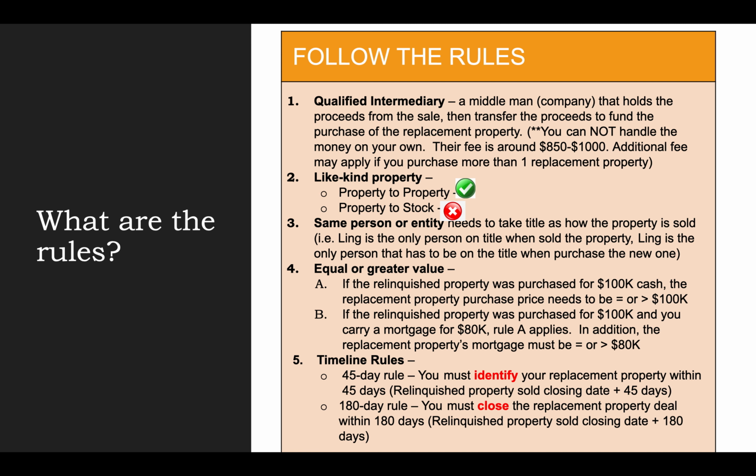The next one is equal or greater value. I'm going to introduce a new vocabulary, the relinquished property. The relinquished property is really just the original property that I sold. So what this means is if I used $100,000 to purchase my original, or the relinquished, property, then the replacement property purchase price has to be at least $100,000 or greater than $100,000.